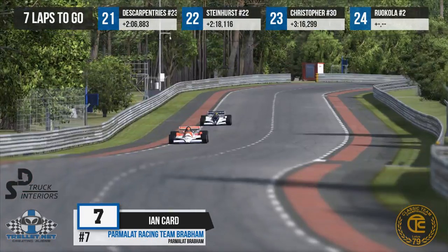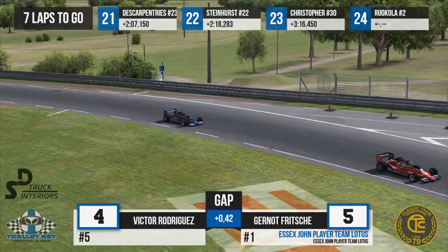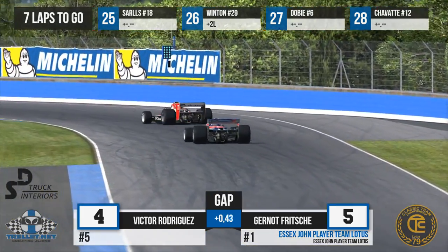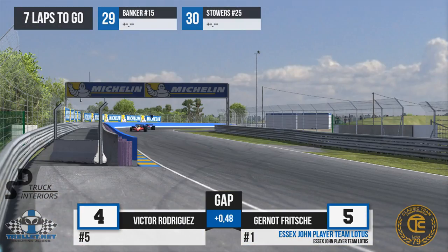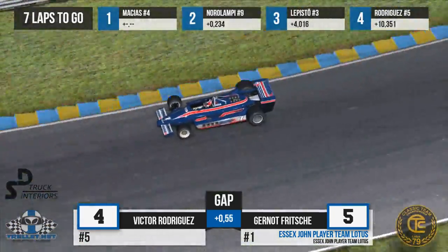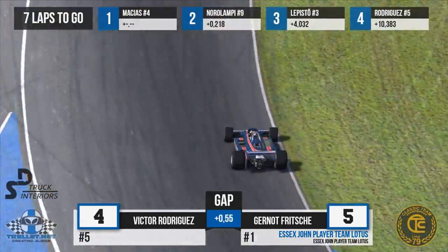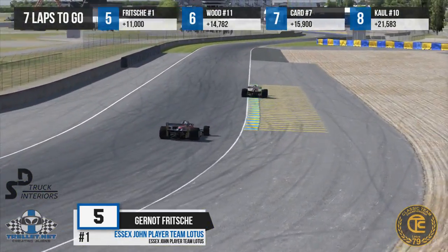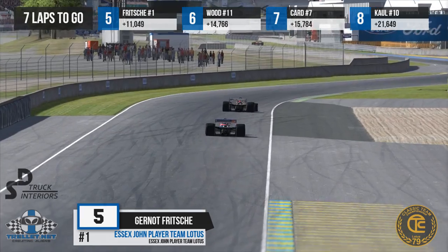Meanwhile, it is Victor Rodriguez and Gernot Fritsch fighting it out for 4th place of this race. Victor Rodriguez, car number 5, battling it out with Gernot Fritsch, and I believe he is running a very similar livery to the car of Sergio Macias. I wonder if those guys are running as teammates. Well, you tell me. I don't know.